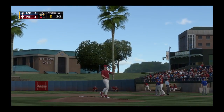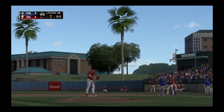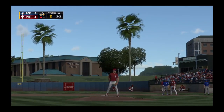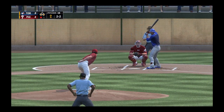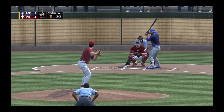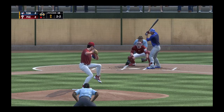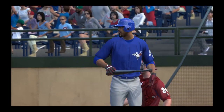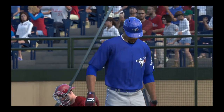With 2 strikes now and a runner at first, do you go for the strikeout, or you're still looking for the double play ball? Well, Matt, I think a lot of that depends on the type of pitcher that you are. If you're a power pitcher, you can go ahead and ride a fastball up in the zone. But if you're a guy that induces a lot of ground balls with a sinker, I think you have to stick with that plan. Got him. And that's the 3rd time we've written a K next to his name in this one.